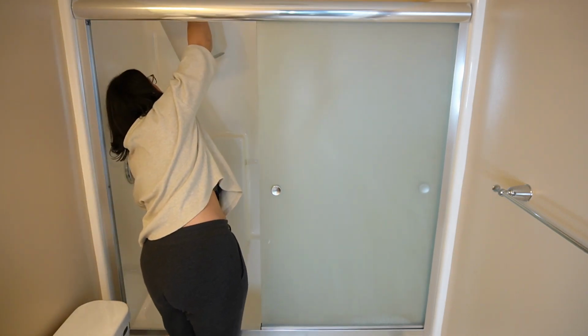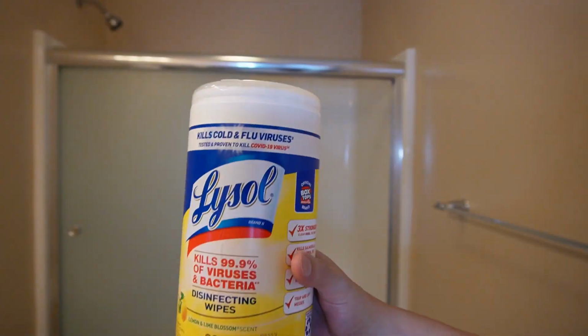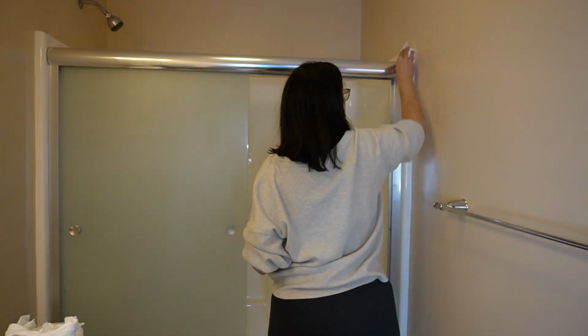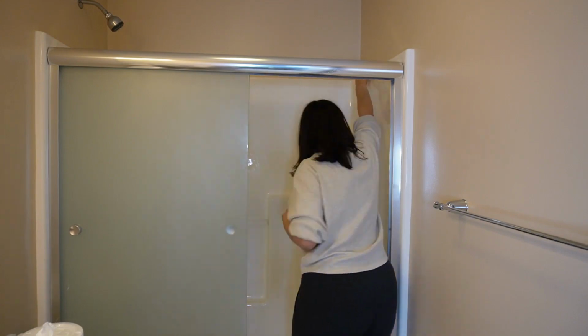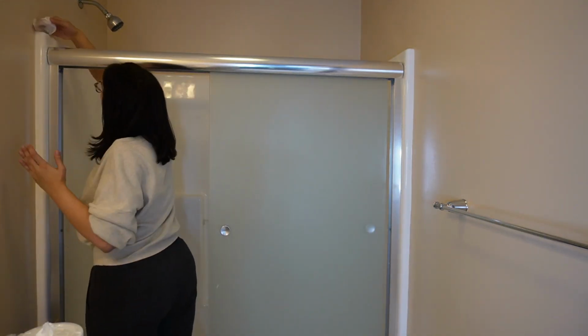So after I was done with the main cleaning of the shower, I went ahead and took a Lysol wipe, and I'm just wiping down that top silver part as well as around the upper rim of the bathtub. I feel like a lot of times people forget to clean this just because, you know, out of sight, out of mind, so to speak. But it's a good thing to go around and clean that each time you clean the bathtub or shower, because dirt does build up, as you guys can see. So it's definitely a good thing to clean.